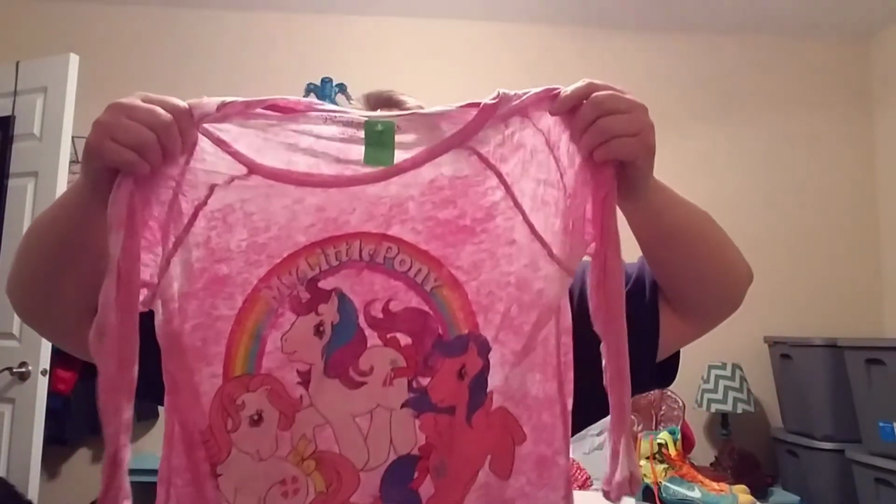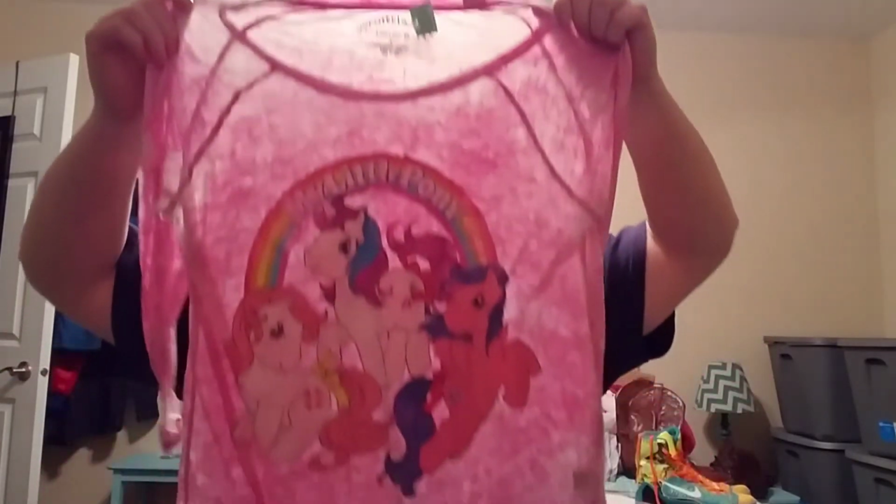It's this little lightweight My Little Pony shirt, size large. Yeah, $2. Why not? I'm gonna put it up for like 15, and it weighs literally probably 5 ounces, maybe 4 ounces. This thing will ship for nothing, and even if I get $10, I'll still make $7 to $8 off it.